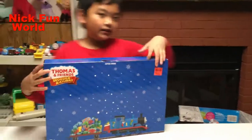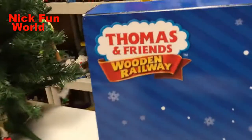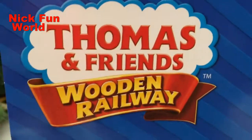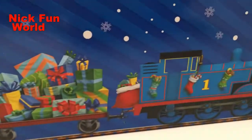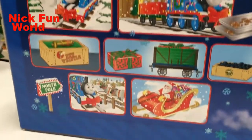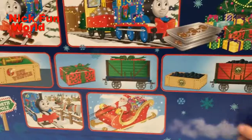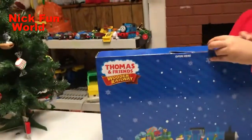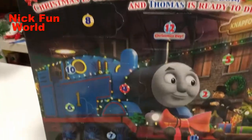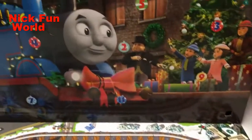Today we're gonna be, well, not today. We're gonna be doing this multiple days. So we're gonna do the Christmas calendar. Here's the back of the box. It's a Thomas one. We think it's wooden railway because it says Thomas and Friends Wooden Railway. And over here, this is where the calendar is. Ah, this is the counting.